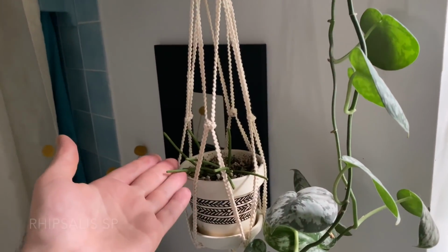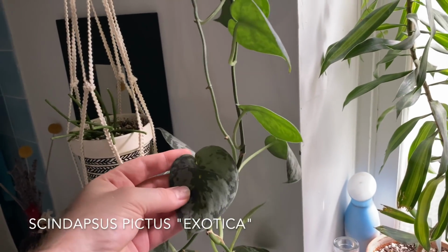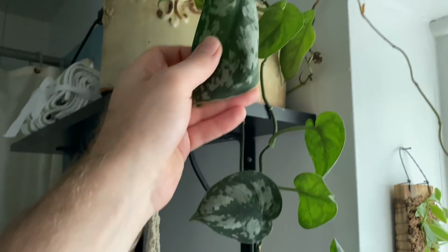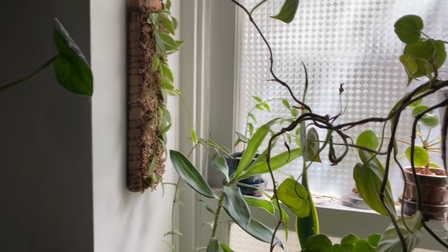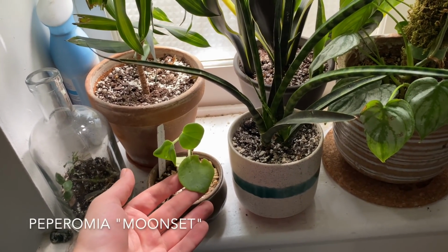But there is a Rhipsalis in this pot right here, and a Syngonium pictus exotica, which could really use a good drink at this point. You can see some of the leaves up here starting to curl. I would say the bathroom is where I pay the least amount of mind to my plants, so don't judge me, please. This is a Peperomia moonset.